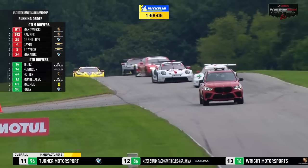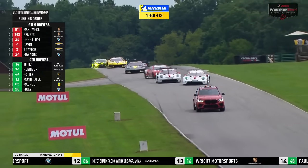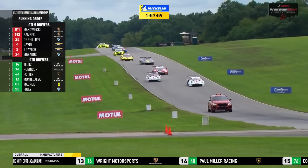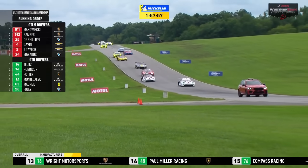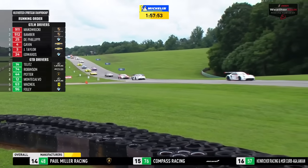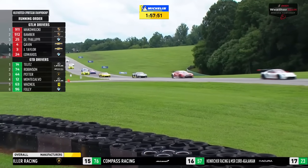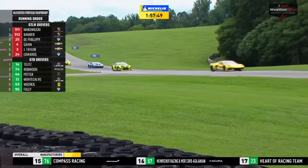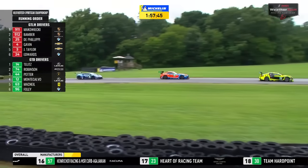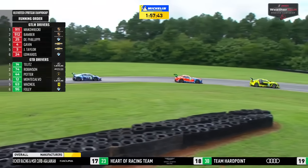A lot of people might have stayed out with Fred Makowiecki because they'd just made their pit stop, but all they've done is splash that car and send him out, and that's why he's got 2 pit stops to his name where everybody else has only got 1, but he has crucially got track position. Yeah, that's right, and everybody's back on. Everybody's now back in the same game, so it's exactly as if we're starting this race.